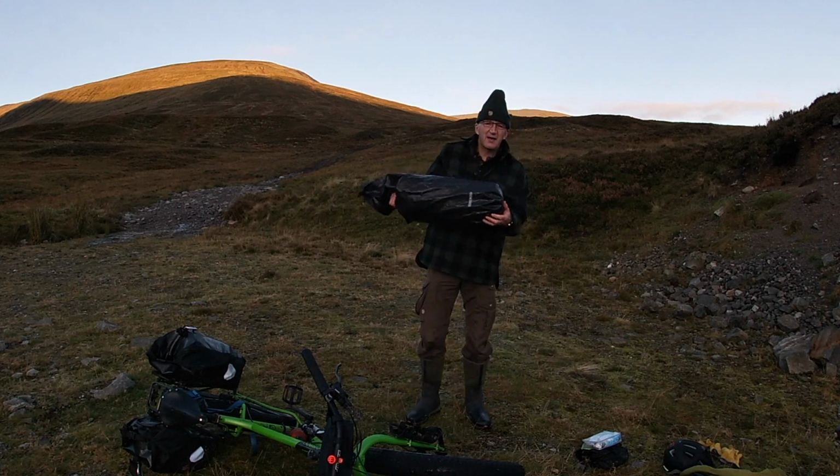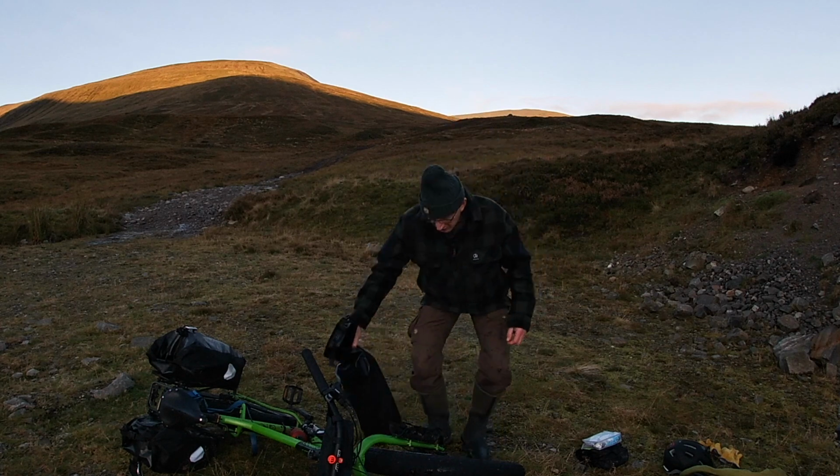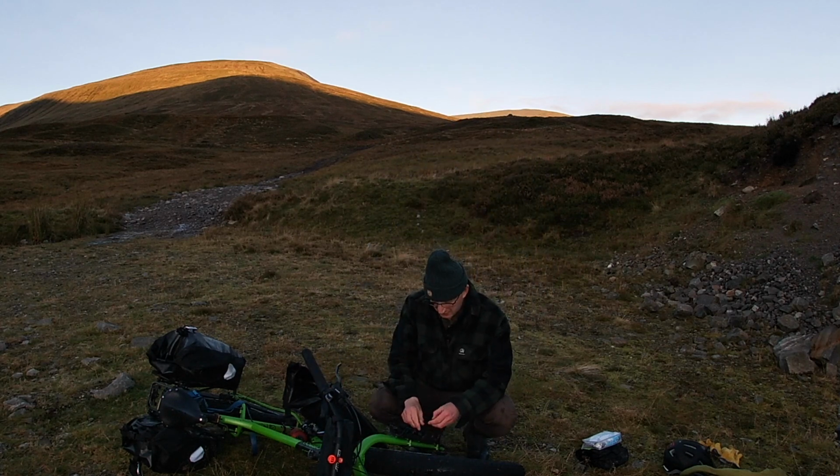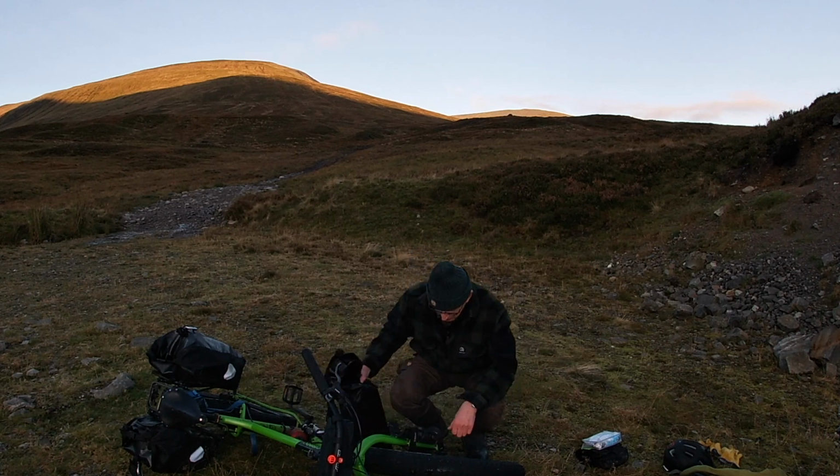I've got this tent in a heavy duty dry bag, folks. It's obviously not to keep it dry, it's just to make sure that it doesn't get damaged when I'm on the trails and stuff. I'm dropping the bike and could damage my tent with a sharp rock or a bit of vegetation at the side of the track or something like that.